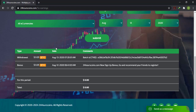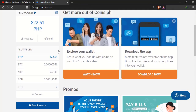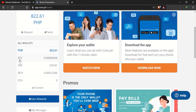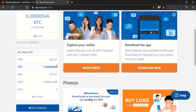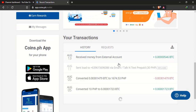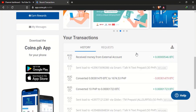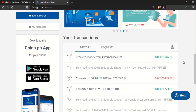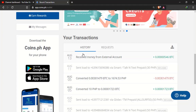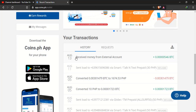Now puntahan natin siya dito sa Coins.ph natin. Dito sa Coins.ph po natin mapapansin natin na dito sa BTC ay meron tayong 0.0000546 worth of BTC, at yung transaction natin is receive money from an external amount. So it is a proof that even without investment, yung ating sign up bonus is natanggap natin from 24hourscoins.com.